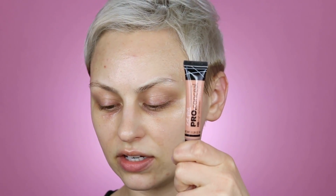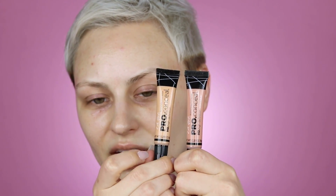I'm actually going to be using a color corrector that I haven't talked about yet, but you guys really wanted me to try. This is the LA Girl Pro Conceal High Definition Concealer, and this is in the shade, what? That makes no sense. I don't know what's going on. This is the peach corrector apparently, right? Peach corrector. And this says light ivory, but when I look at it, it looks like straight up orange, an orange corrector, but it's called light ivory. That makes no sense, whatever. That's what I've been using. I don't know if it's labeled wrong or what.